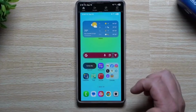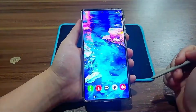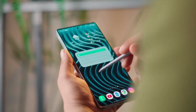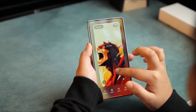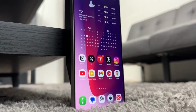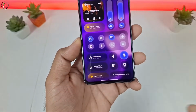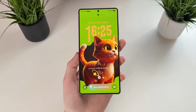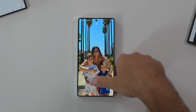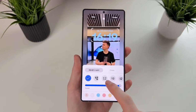And there's another clue pointing at rapid progress. Internal testing has already begun for Samsung's newest foldables, including the Z Fold 7 and Z Flip 7 models. The early builds aren't public yet, but their existence signals that Samsung is preparing to roll out One UI 8.5 alongside the Galaxy S26 series next year. That means flagship buyers may be the first to use the complete version the moment their device is unboxed.